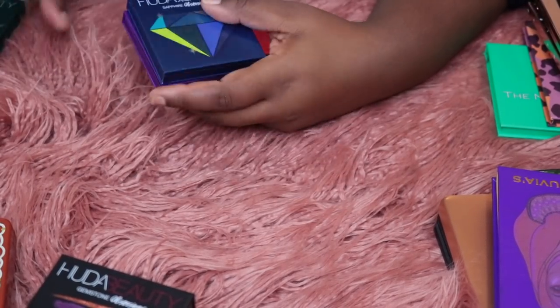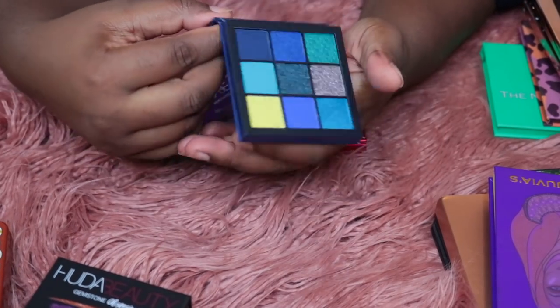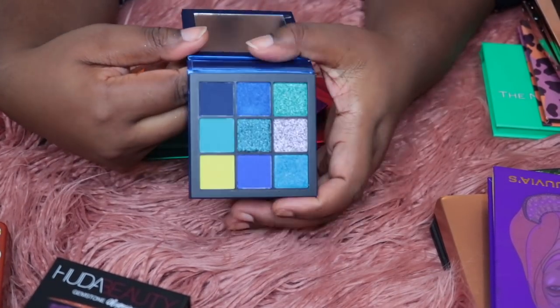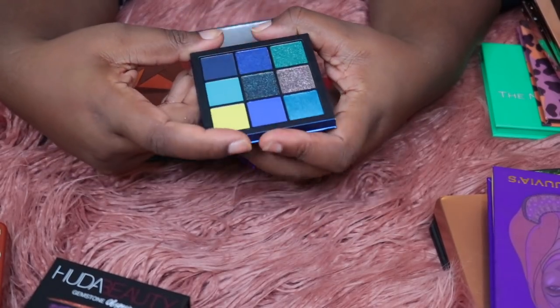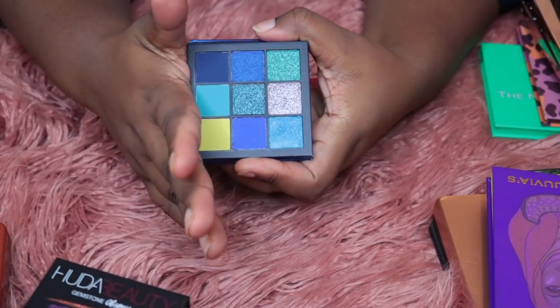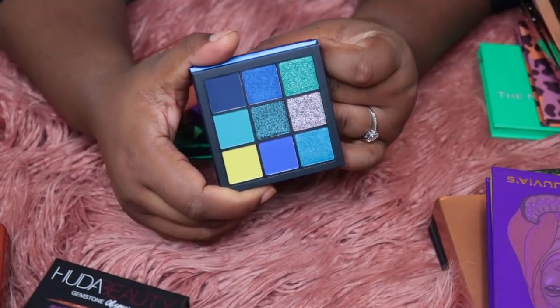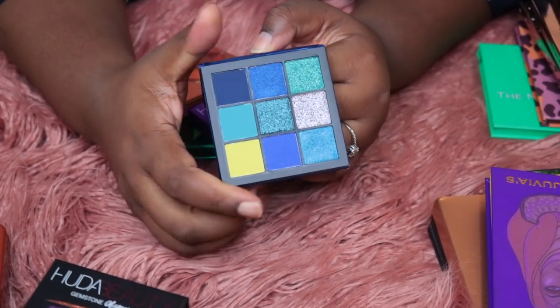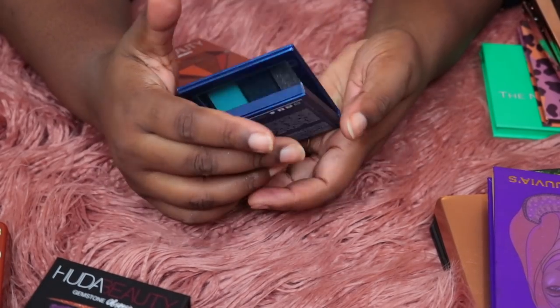So with the Gemstone Obsessions, I've got all five and I have not used any of these. Surprise, surprise. So this one is Sapphire, obviously. That shade there is amazing. Need to use this, especially with the whole blue eyeshadow trend that's currently happening. I am gonna do another blue look, I reckon, with this for my Instagram because I'm just obsessed with these blue looks.